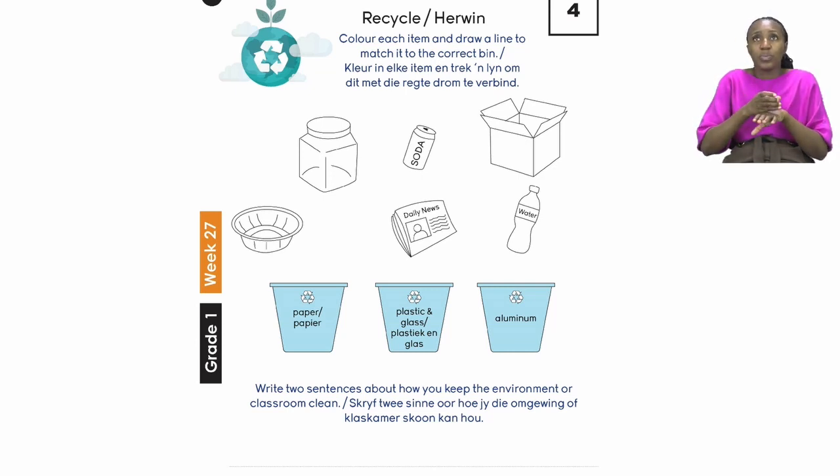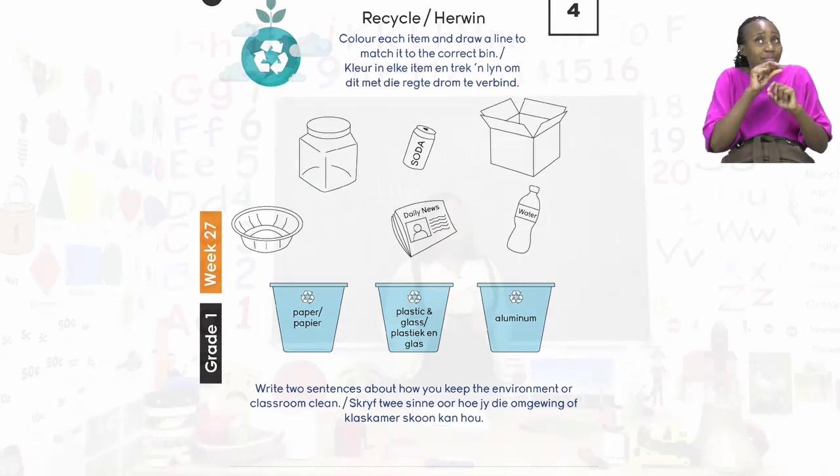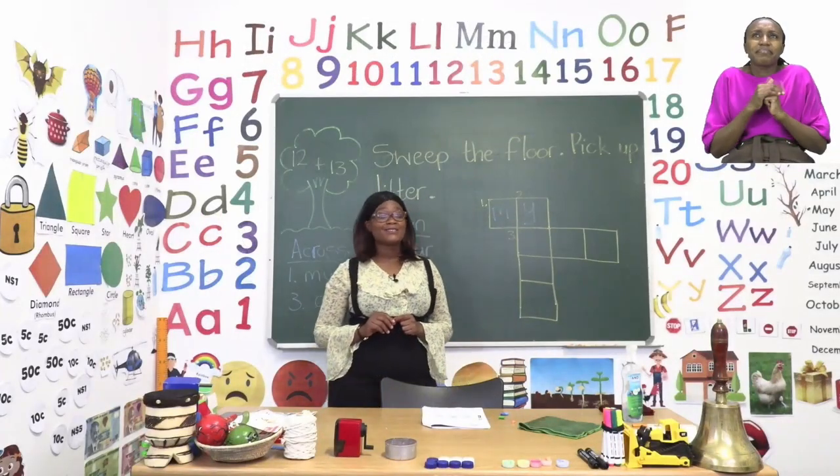So, it's going to be your job to draw a line from anything that is made with paper, then anything that is made with plastic or glass, and then the last thing, anything that is made with aluminium. When you're done with that, boys and girls, you are going to write two sentences about how to keep the environment or your classroom clean. I have two sentences here on the board with me. I'd like us to take a look at them because they have our vocabulary words for this week.